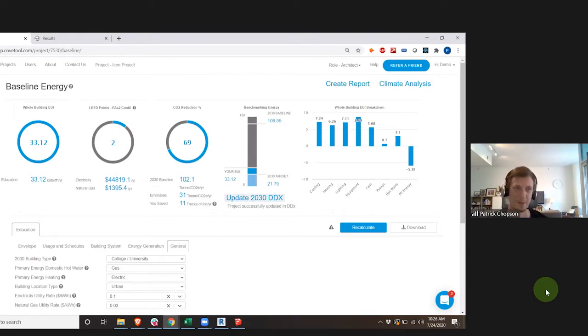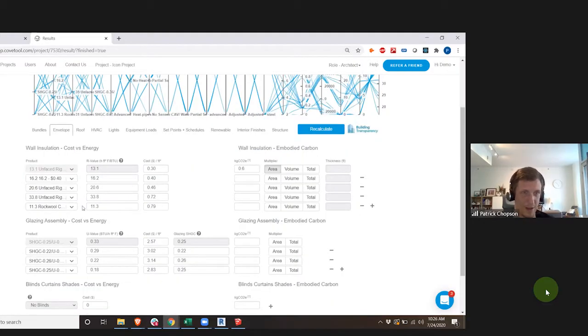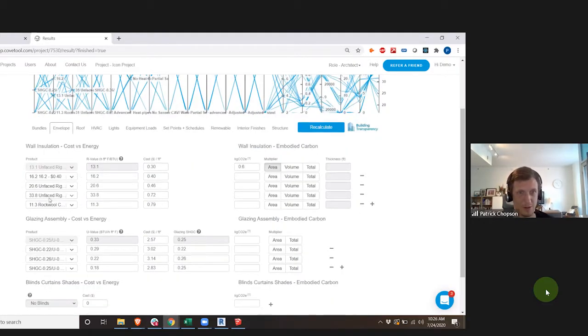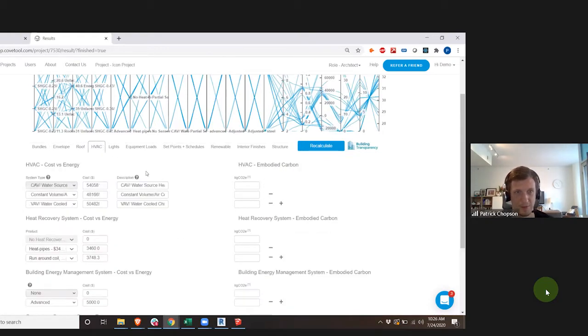And I could figure out what's the best combination of all those things, because typically a human can't analyze all those different combinations. What we're looking at here is each of the different things that I'm looking at, like wall insulation or glazing or roof R value or skylight assemblies, different HVAC systems. I can put all these different things in, and then the costs are automatically assigned.